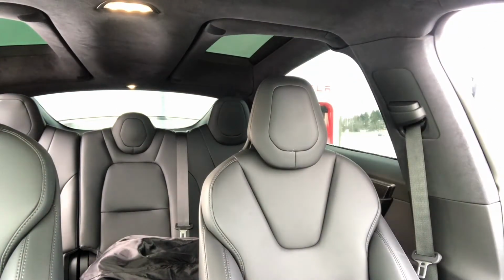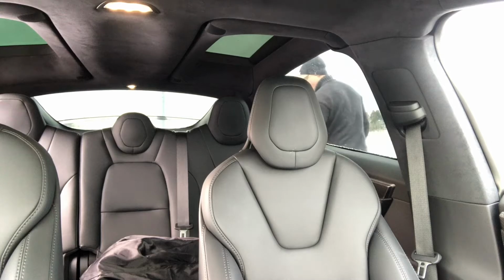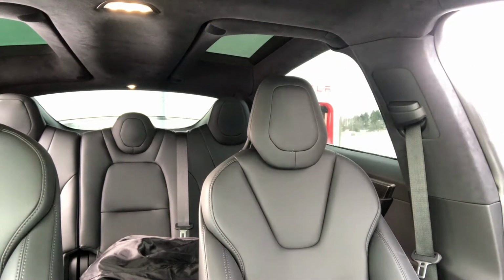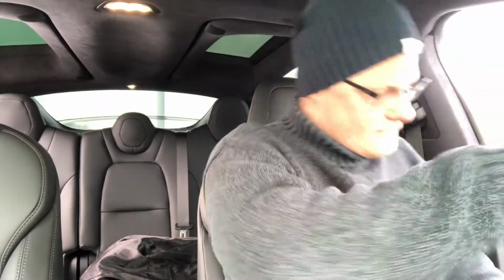So I have to go now. It's just filling up faster, so I don't want to stay. Push the brakes, car turns on, push the end, door goes, locks itself.